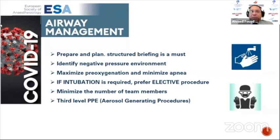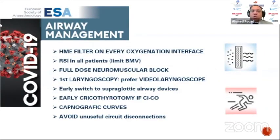Identify negative pressure environments. You have to maximize your pre-oxygenation as well as minimize apnea and ventilation. They recommend, and all of us agree, elective is better than emergency. So don't wait for an emergency situation to deal with the intubation. It has to be elective and early, and you should minimize the personnel dealing with such intubations as much as you can. At the end, the level of PPE for the aerosol generating procedure has to be level 3, FFP3. Also, when you are using any devices, you have to keep a filter at the interface between the patient and any device you are using.